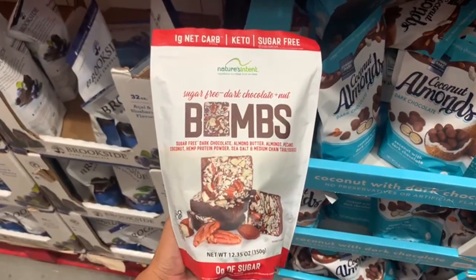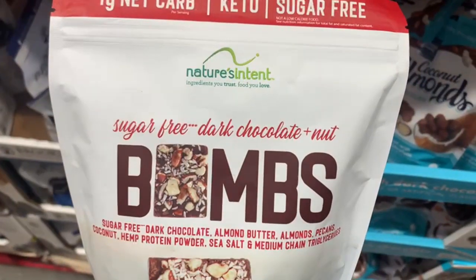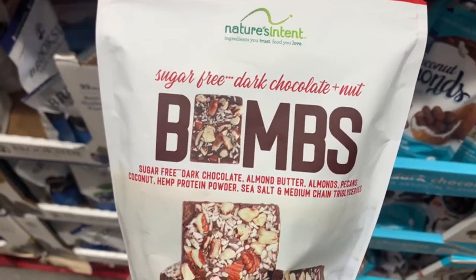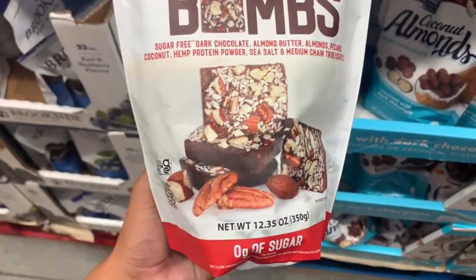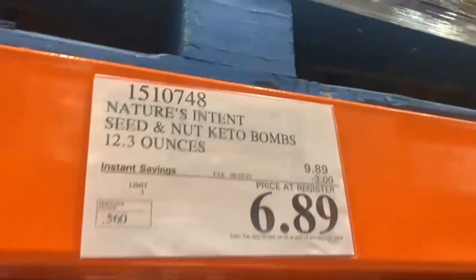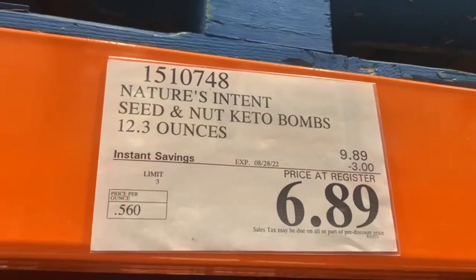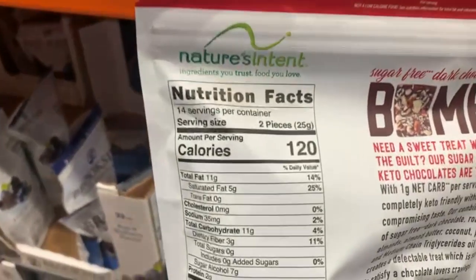These seed and nut keto bombs haven't been here at Costco for that long. It's kind of still a new item, but this one's by Nature's Intent. It's sugar-free dark chocolate, almond butter, almonds, pecans, coconut, hemp protein powder, sea salt, and much more, you guys. So 12.35 ounces for this one bag, and look at this price. So it has $3 off through those hot buys. The final total comes out to around $6.89. That's a pretty good price considering the amount that you get here.